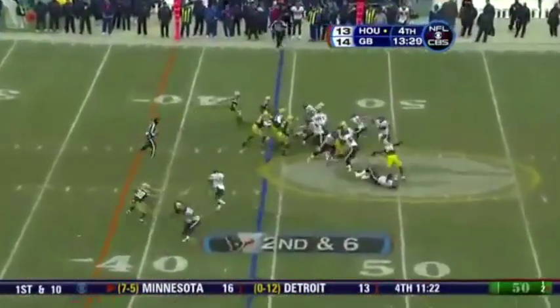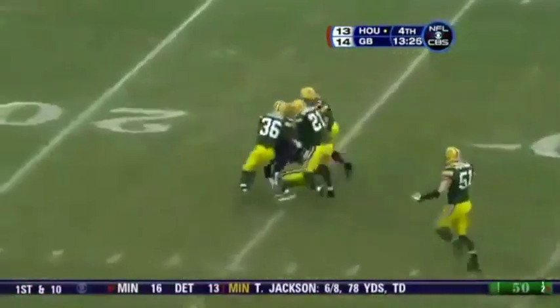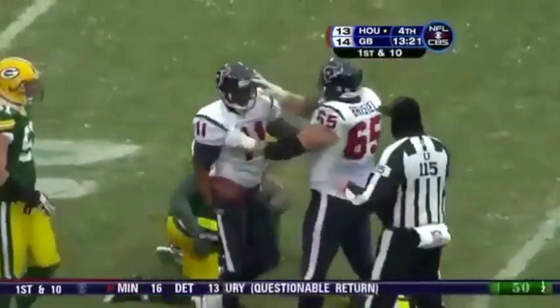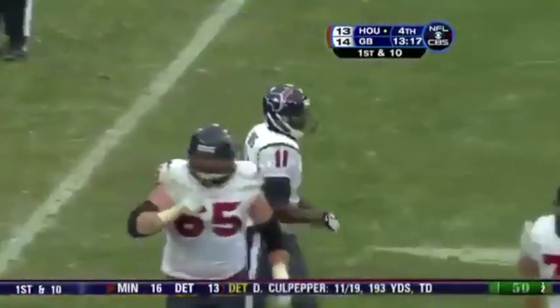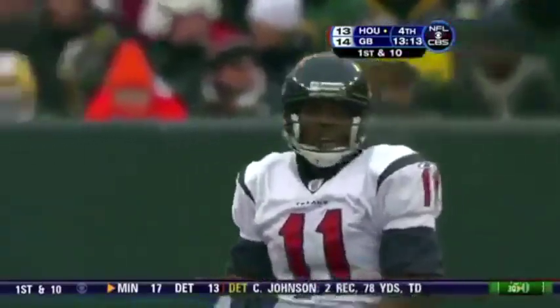Second down and 6. Schaub underneath. Davis with the catch, backpedaling. Davis still moving, and he's taken down inside the 25. Andre Davis picks up 21 yards as Tramon Williams finally manages to stop him.